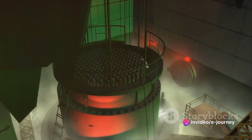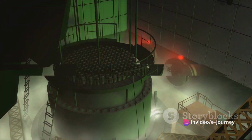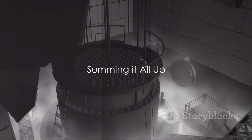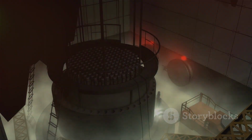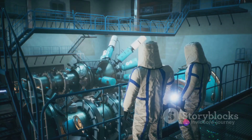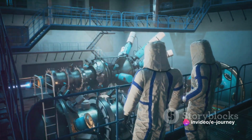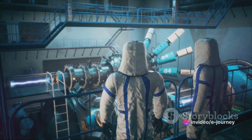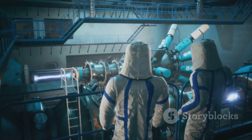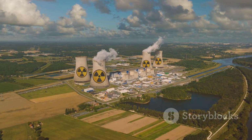A nuclear reactor is a finely balanced system, where every component plays a crucial role. So, in a nutshell, that's what happens inside a nuclear reactor. We've taken an enlightening journey, shedding light on the inner workings of these fascinating powerhouses we call nuclear reactors. The process begins with nuclear energy, a form of energy stored in the center of an atom waiting to be unleashed. And unleash we do, through a process known as nuclear fission.